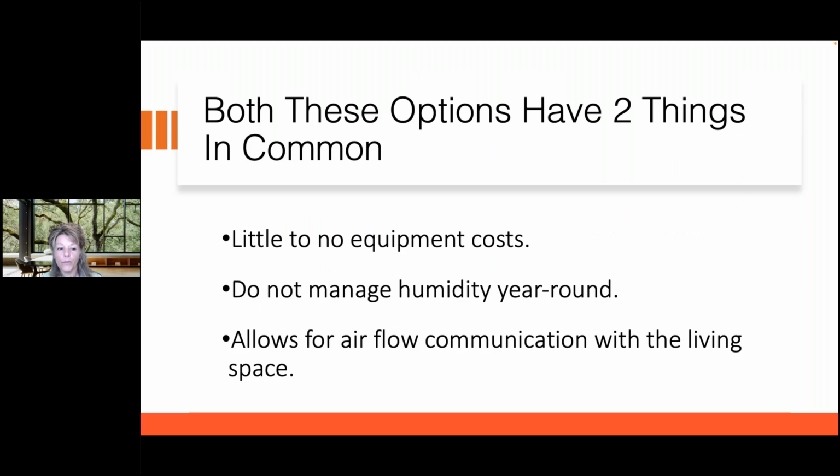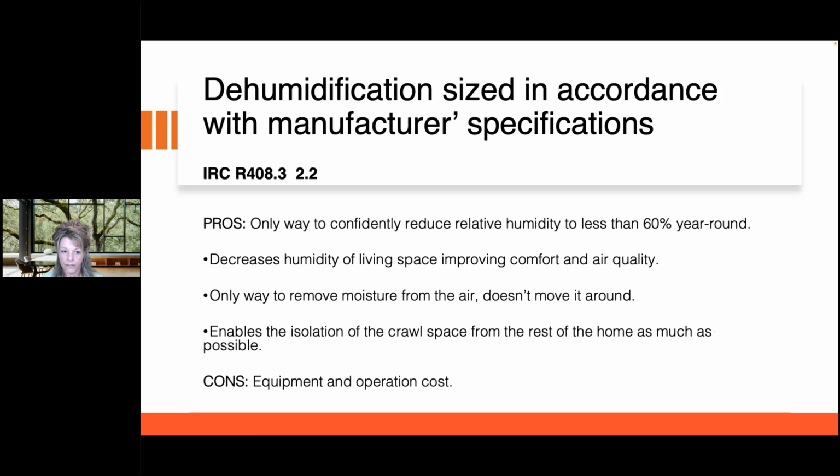So both these options have little to no equipment cost, do not manage humidity year round, and allow communication with the living space. The dehumidifier, as we said, is the only way to control to 60% year round. That's the pro, less than 60%. It decreases the humidity potentially in the living space as well, because if we control what's going on below, then that hopefully isn't going into the living space. It's the only way to remove moisture and not dilute it, but actually remove it. The con is, yes, there's going to be equipment and operation costs, and it's going to have to be maintained. But long term, it's the only way to really control that space and protect the health, the home, and the comfort of the people in it.